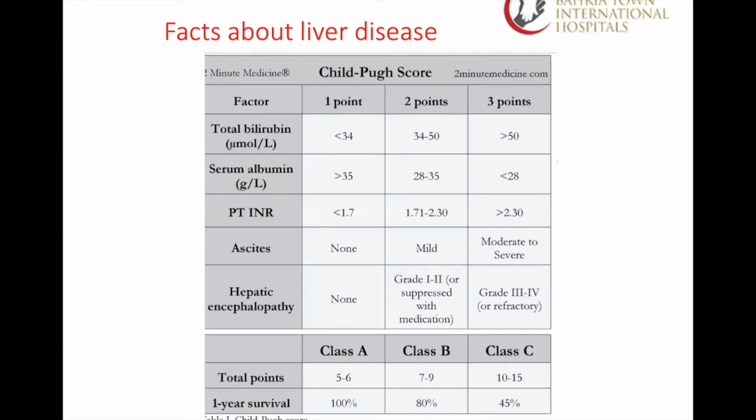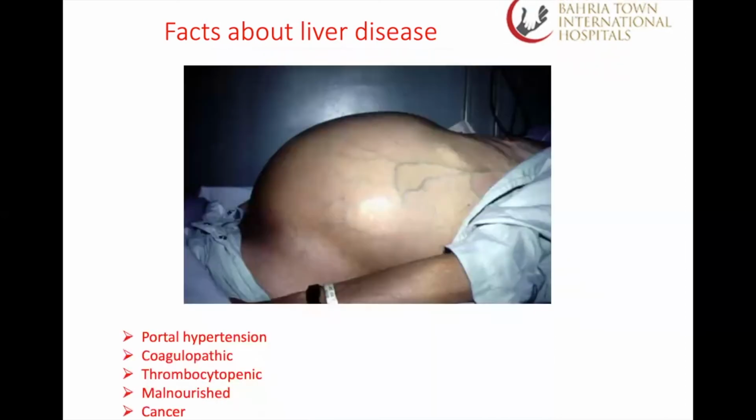As you know, chronic liver disease is classified into A, B, and C, and we should know that the 1 year survival of a class C liver failure patient is around 45%, class B is 80%, and class A patients are expected to survive at least 1 year after diagnosis. A typical liver patient has severe portal hypertension, coagulopathy, is severely thrombocytopenic, malnourished, and many of them have hepatocellular carcinoma.